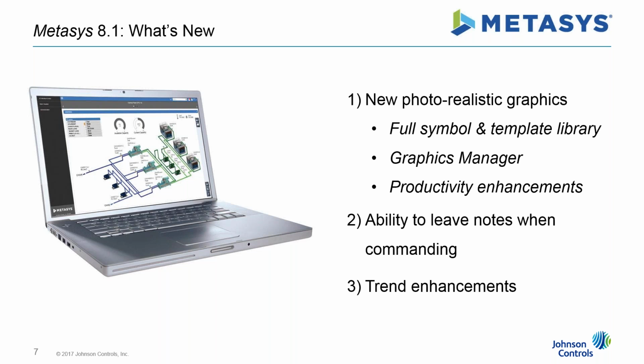Another capability we're adding to the system at Metasys 8.1 is the ability to leave notes when a user commands something, adjusts a set point, overrides something. I've been out to a number of customers, and all of them have asked for this feature. So we'll show you that in the demo. It's really a nice feature to let users know who's doing what and why in the Metasys system, and that just goes to help build the picture of what's going on when we're diagnosing problems.